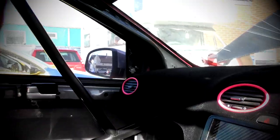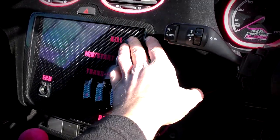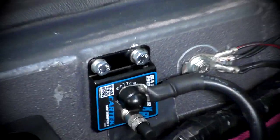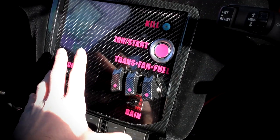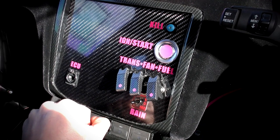The rest of the inside of the car, then we'll close the door so we can actually hear what's going on. So inside the car now then, we have upgraded slightly. We've got one of the CarTech XR battery isolators now. It's a solid state battery isolator, and rather than running on a pull switch, we run them on an actual electronic switch.